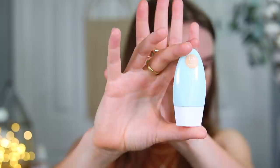Let's go ahead and jump in. Now, we're going to start. I got the sample size. I appreciate this, but I wish they did the sample size in every shade, but they did happen to have my shade. Wow, that's pretty overblown, khaki.